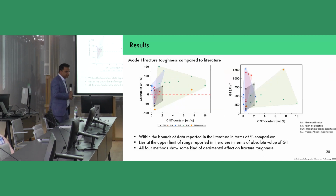So how does this value compare to literature? Here you can see two plots. First, the comparison in terms of percentage change in G1 and in absolute value. In percentage, what we observe is that all four nanoscale modification methods have some detrimental effects and some positive effects. This was also in accordance with what we observed, because we also have a detrimental effect for LC interleaved laminate, and a positive improvement in case of HC interleaved.